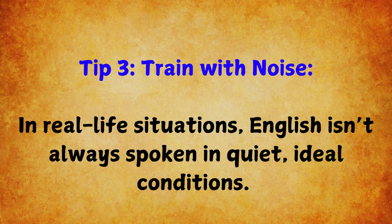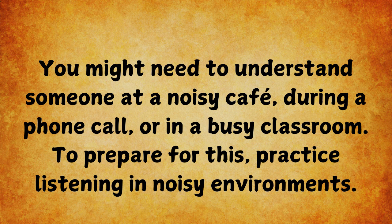Tip 3. Train with noise. In real-life situations, English isn't always spoken in quiet, ideal conditions. You might need to understand someone at a noisy cafe, during a phone call, or in a busy classroom. To prepare for this, practice listening in noisy environments.